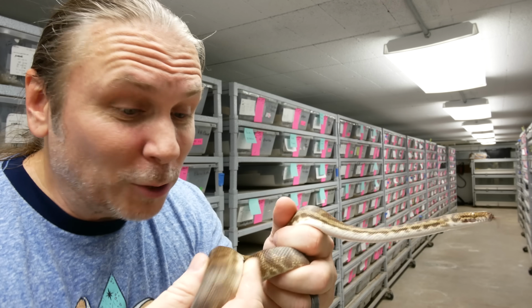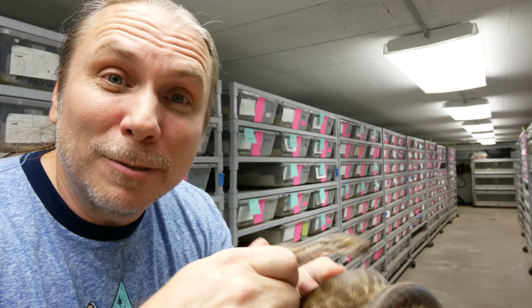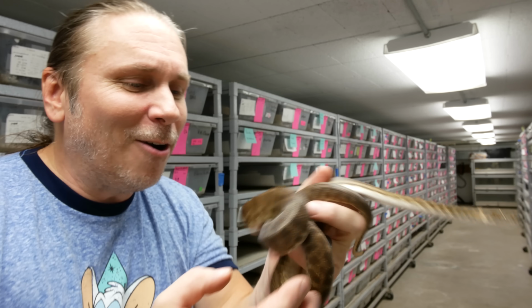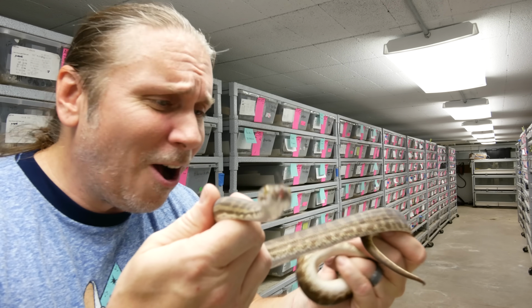So these are the very first ones. This animal that I just opened up here is the first time that there's ever been a Stimson's python in BHB Reptile. So how awesome is that? And this one is freaking gorgeous. Ooh, doggy. I love this thing.